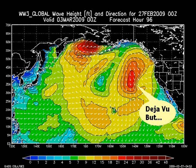And then we get a little bit of a repeat of that. Another system coming down from the Gulf. This would be looking at Monday night into Tuesday. And this would be possibly a 20-plus foot fetch, but this is a 96-hour model. Very dubious at this point.